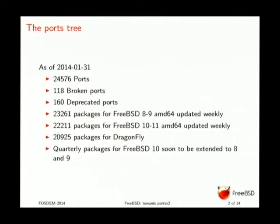Since December, we have created a new branch of the port tree for which we build packages. It's called Quarterly. It's a branch where we keep stable ports for 3 months and maintain them for 3 months. We just commit into that branch build fixes, security fixes, and runtime fixes. We maintain them for 3 months.